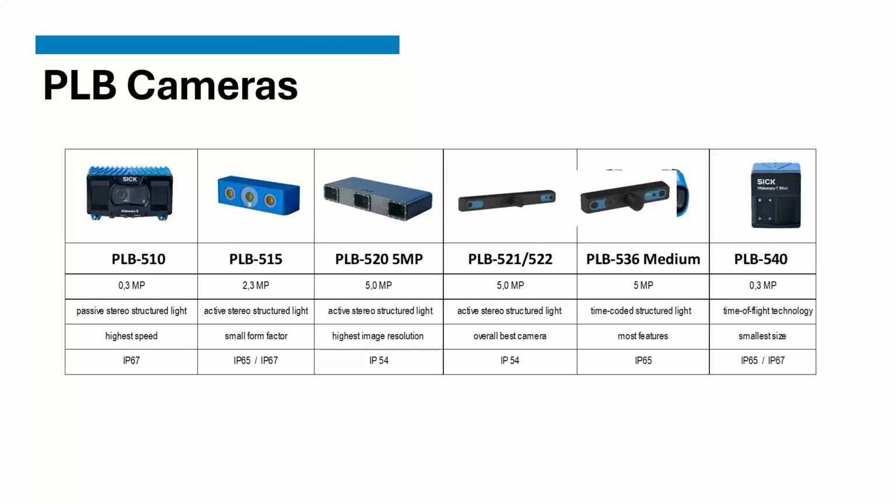So again, all of these cameras have a different place in the portfolio. The main point for SICK and Hartfield is we're not going to force fit a particular technology into your application. We're going to match your application with what makes sense and what's going to perform the best from a budget and a technical standpoint.